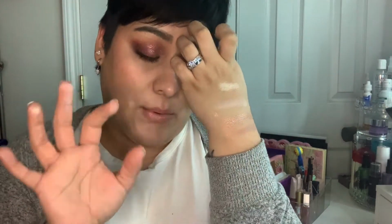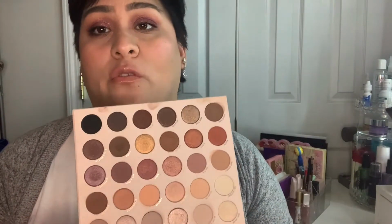And like I said, don't get me wrong, I understand this is supposed to be a palette made for all skin tones, that's why they go from lightest to darkest. But again, I just seem to make the same looks over and over with this palette.